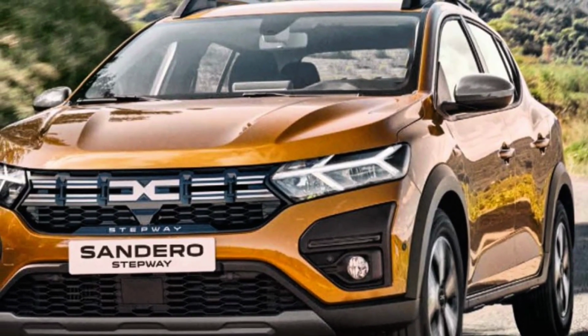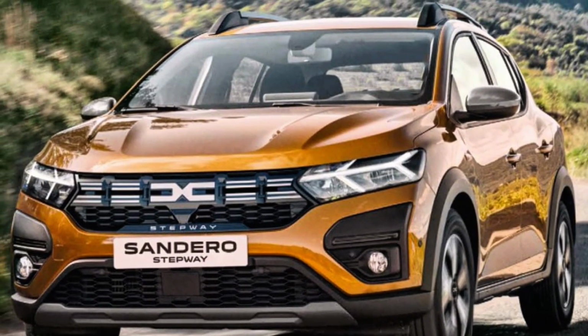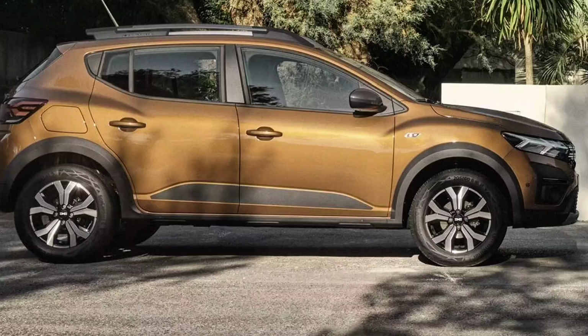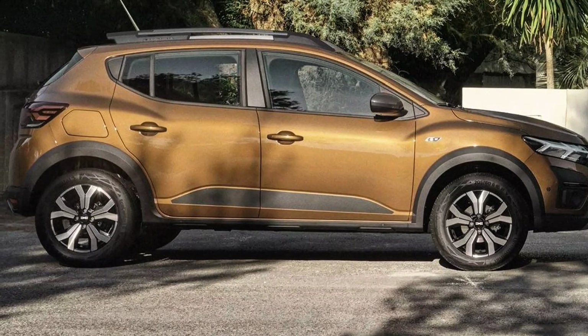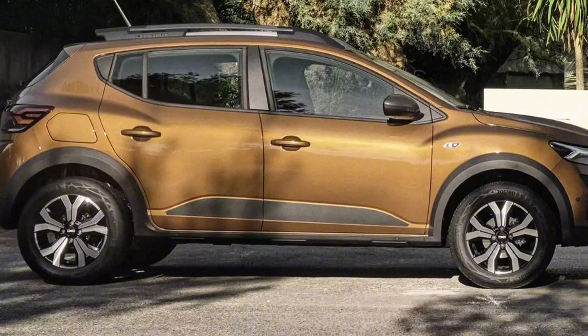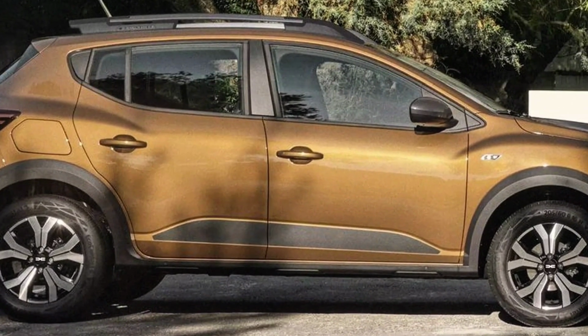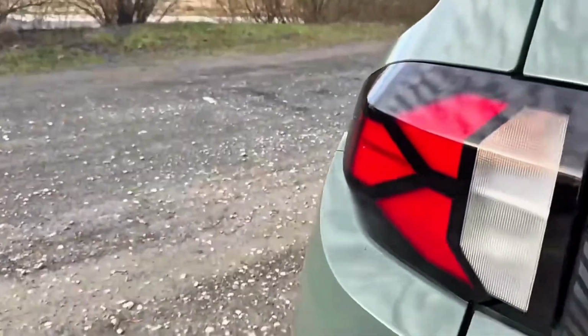My mate Alex moved to France last year. Teacher. Not rolling in cash, but needed a car to get to work. He looked at used cars first, but everything was either rusting to bits or had more warning lights than a Christmas tree. Then someone said, "Why not get a new Sandero? It's cheaper than most second-hand motors."